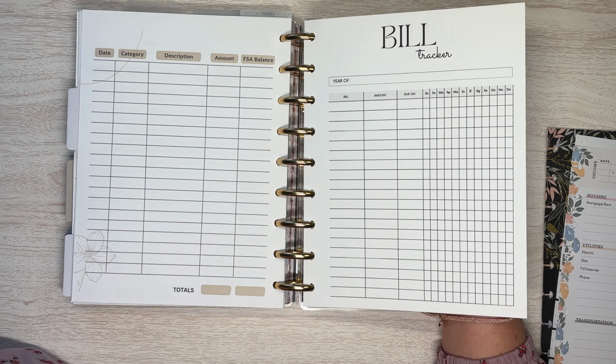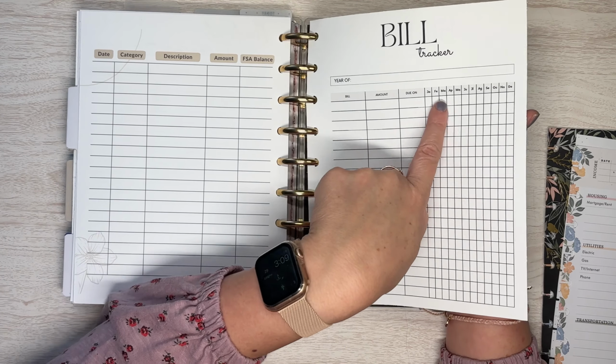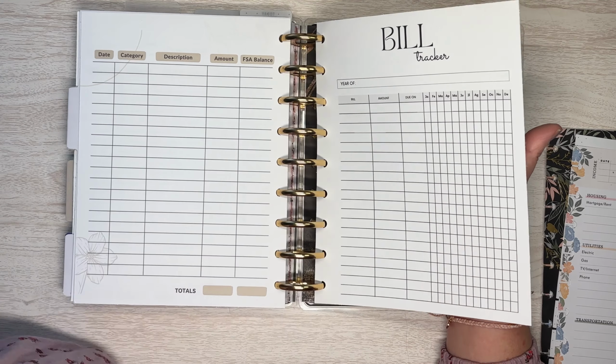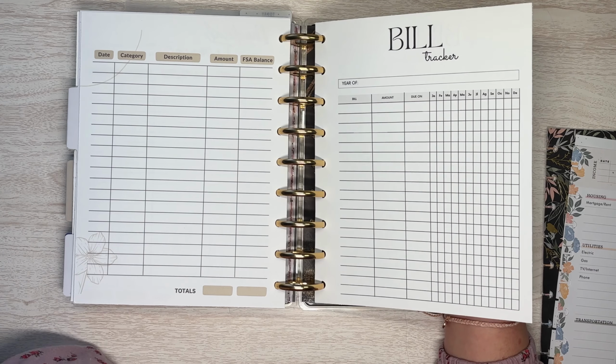monthly calendar. So that way I can see the bills when they're due, the amount, and then I would check the months that they're due, not when I pay them. I would check every month that they're due. So if it is a quarterly or every other month, then I would check the month that's due. I'm still going to do this.